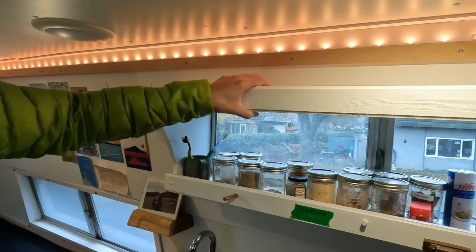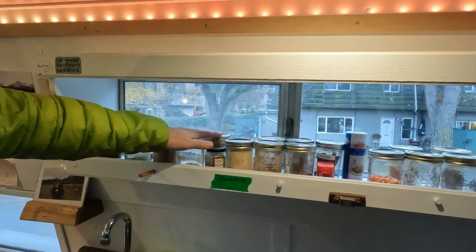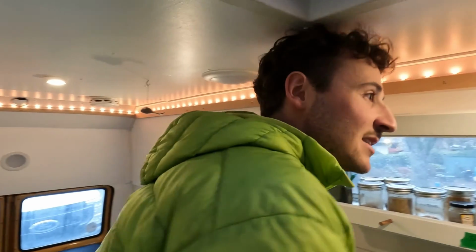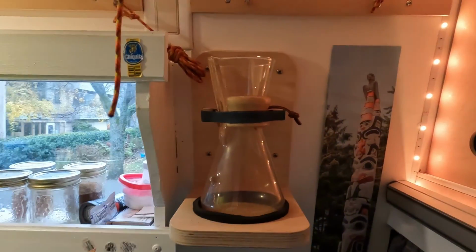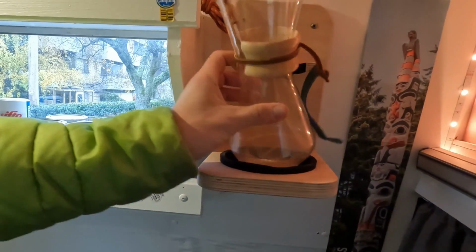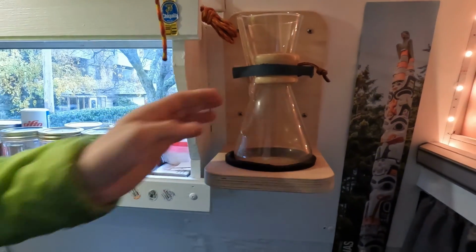Couple of extra fun bits in the kitchen. There's a shelf up here that has a non-stick pad, and so we've been keeping things up there. This shelf, really aesthetically pleasing spot for spices. Turns out not very good for the spices themselves, but a lot of neat storage there. And then the pièce de résistance on this end, the Chemex. I hand built this neat little device that holds our glass coffee maker safe while we're driving. Of course, this is a part of the van now, so they're never being separated.